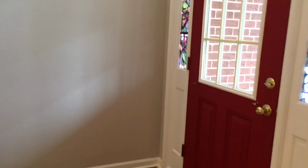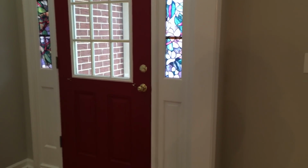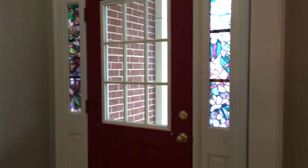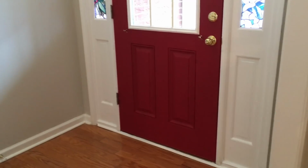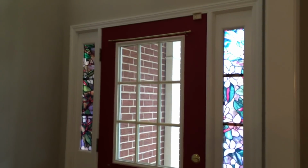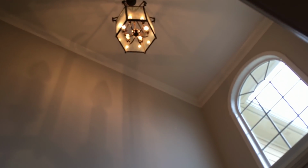Here's the front door, and you guys, the first thing I checked before I agreed on this house was that I could remove these little stained glass things. And this door is definitely getting painted. I'm thinking either gray or black. I'm not sure yet. But yeah, we're definitely painting this door. So again, some nice light coming in from the entry here.